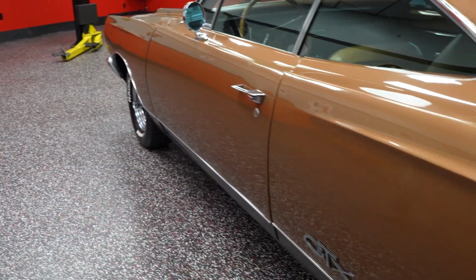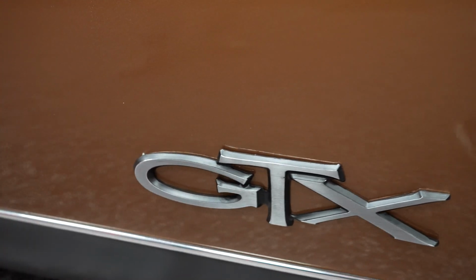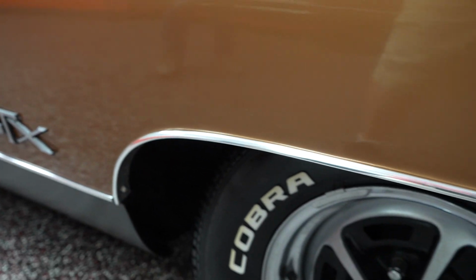Huge rear quarter, so let's check that out. Paint on it is fantastic, both high and low. The wheel opening is nice, no blisters, bubbles, cracks around it.